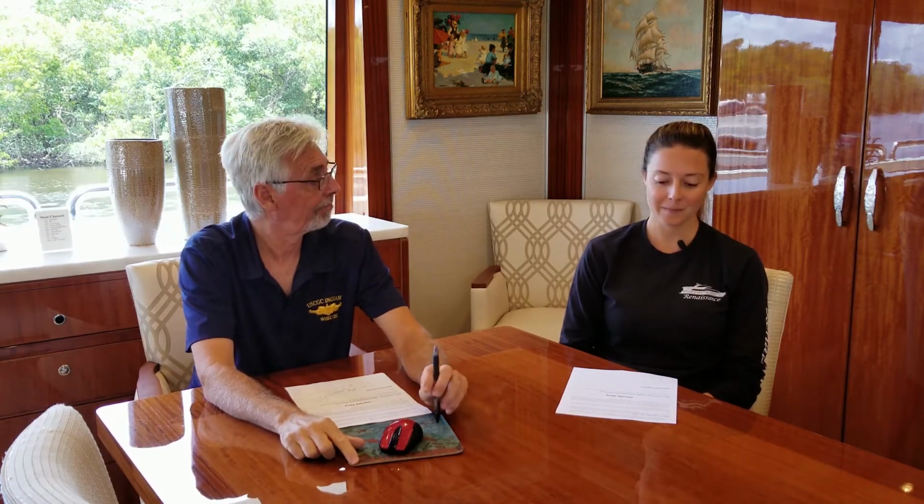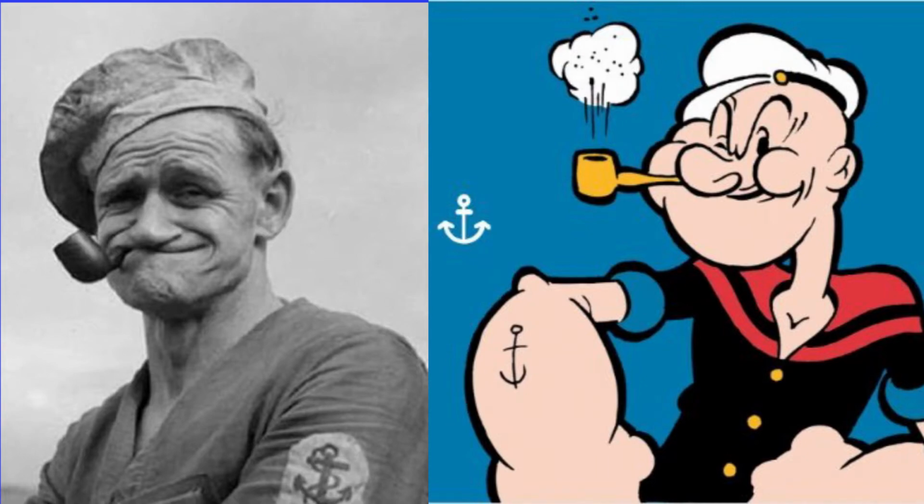He had a reputation of fighting and drinking, and he had a deformed eye. That's how they got the name Popeye. He smoked a pipe constantly, and he only talked out of one side of his mouth. Go figure. But he loved to be around children. And that's a fact. That's how Popeye came into existence. It was after this guy.